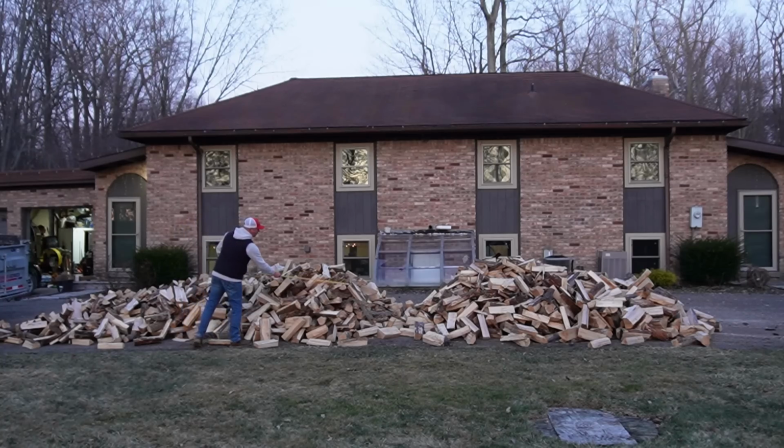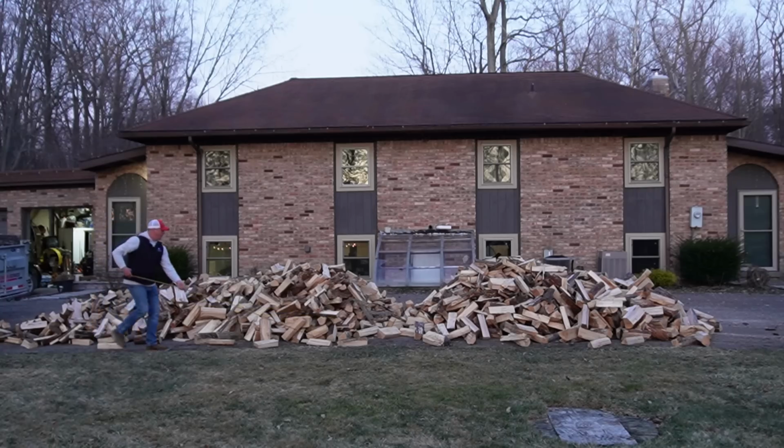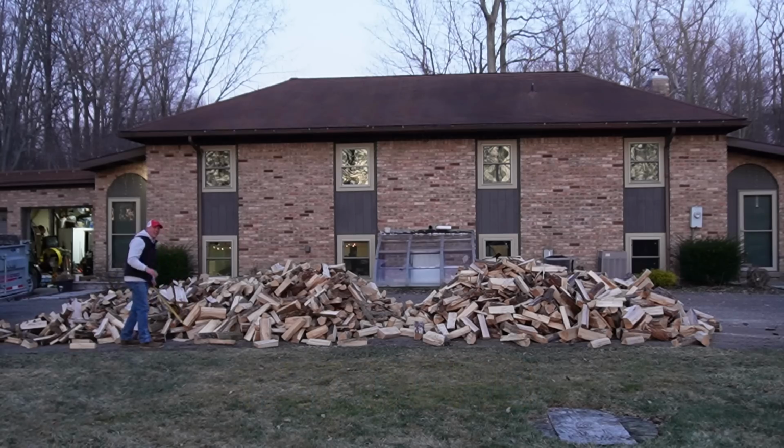So the 6x12 is roughly, we'll say, about a 14-foot length of the pile. Width is about 8 feet, and we'll say the average height, actually the width gets quite a bit narrower back here. We'll say 7.5 feet for the average width, and the average height is going to be right around 28 inches or so.